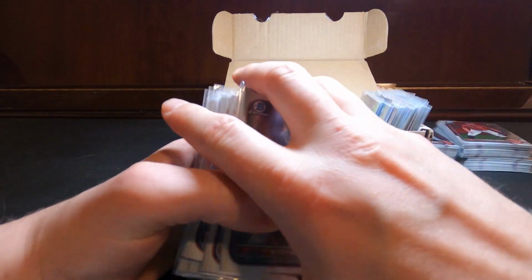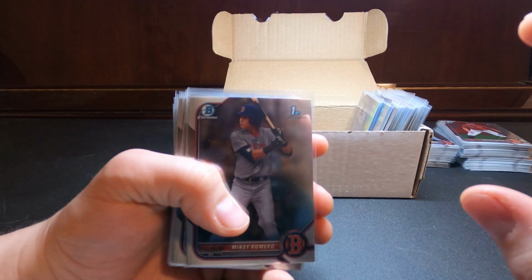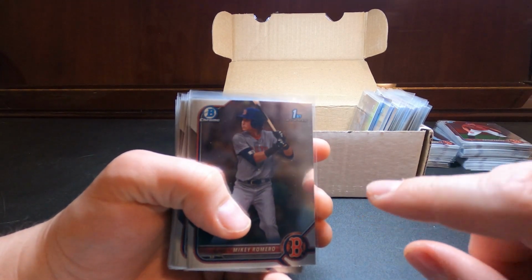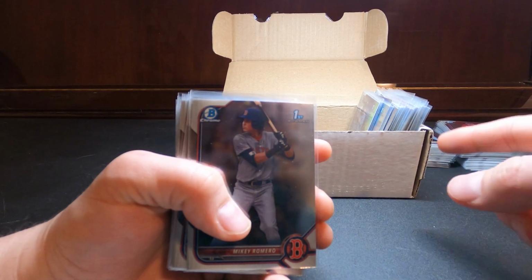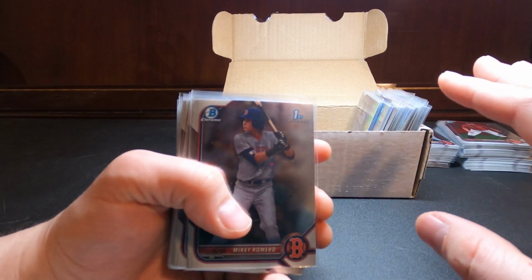And if you guys remember from a previous video that I talked about, one of the guys that I was really excited for was Edson Paulino. And I was actually supposed to get some Paulino cards in this, but they didn't arrive. And so I messaged the seller, and he mistakenly didn't send them, and he's going to send them to me. So really cool about that.